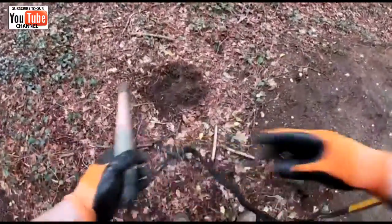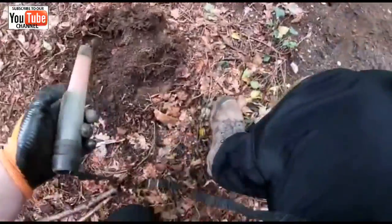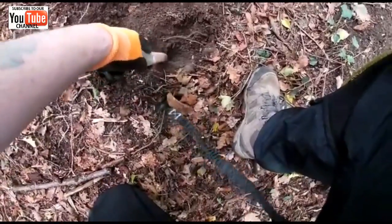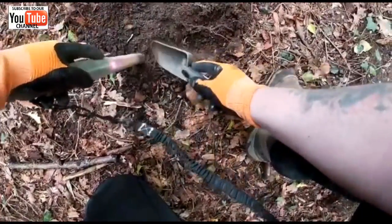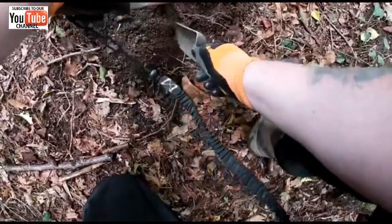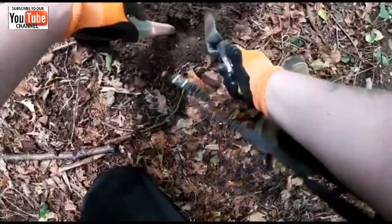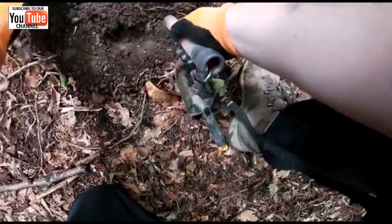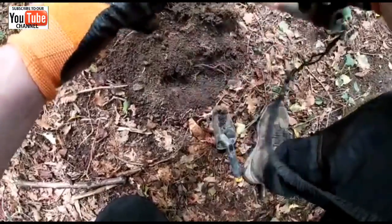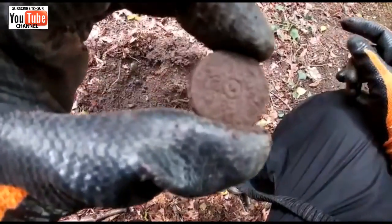Okay, guys, got a hole open here. 71 coming up clean. Let's have a see what it is. Hello. Oh, here we go. The old faithful shotgun cartridge. On to the next.